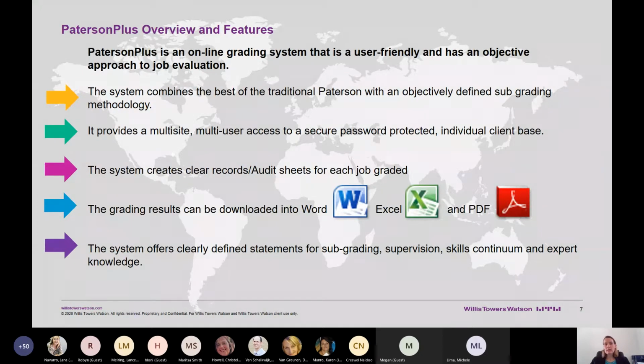For me, the third point is once we've graded the job and gone through the process, the end result is a one-page audit sheet that encapsulates the scorecard. That can be downloaded in Word, PDF, or Excel. You can send it in a PDF format to the line manager to give the results, as well as to HR, where they can attach it to the job description. It goes down in the history books, and there you've got a clear record to reference in the future. We also looked at the different elements, if you've got supervisory management responsibilities, and then we gave equal recognition for those specialist roles by looking at continuation of skill or expert knowledge.